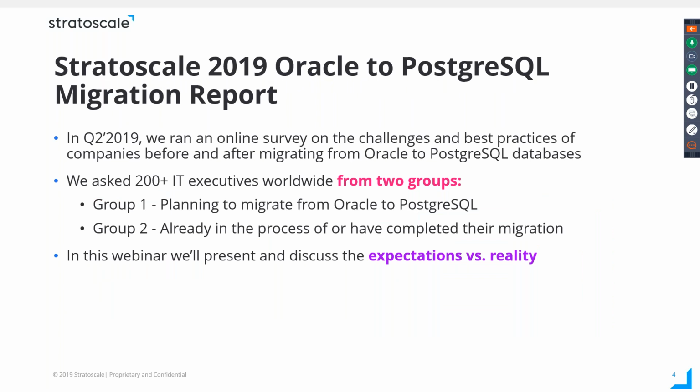So we created this survey because migration is a strategic decision. It's a strategic move that does involve a significant investment in time and resources. So we ran this Oracle to Postgres migration survey so that we could give companies a frame of reference of what to expect during the migration.